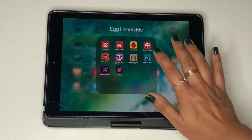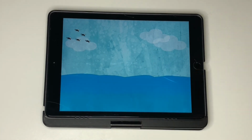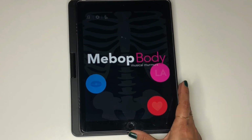Up next we have Peekazoo Underwater. This one has a collection of sea animals. So you'll see the sea lions. You can see that there's fish and crab and all kinds of sea life. And so also it's colorful, but not too busy.